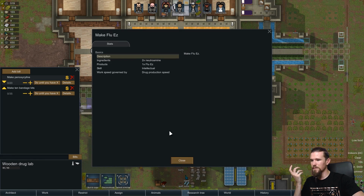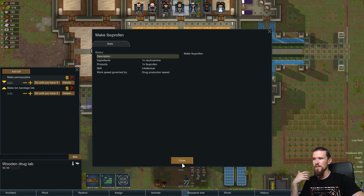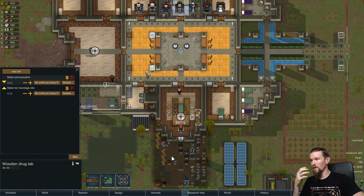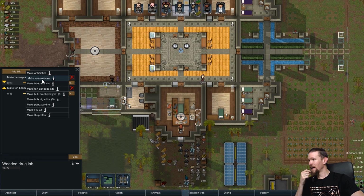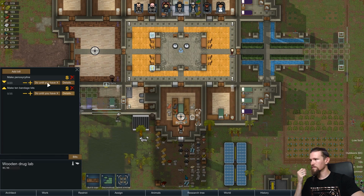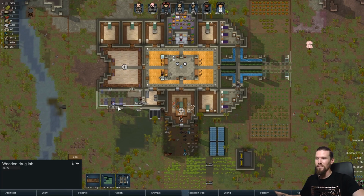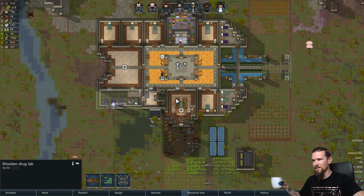Flu Easy helps us stay away from the flu. I don't think that's going to be an issue for us here. Ibuprofen is good if we are dealing with pain. It's going to be a great way to reduce pain. Neutropamine, though, that's something that we definitely want to be making. So that's made from the neutro flower petals. So that's something that we pretty much are almost always going to be wanting to make. So we're going to have that do forever. So it's like if it's there, we'll make it essentially.